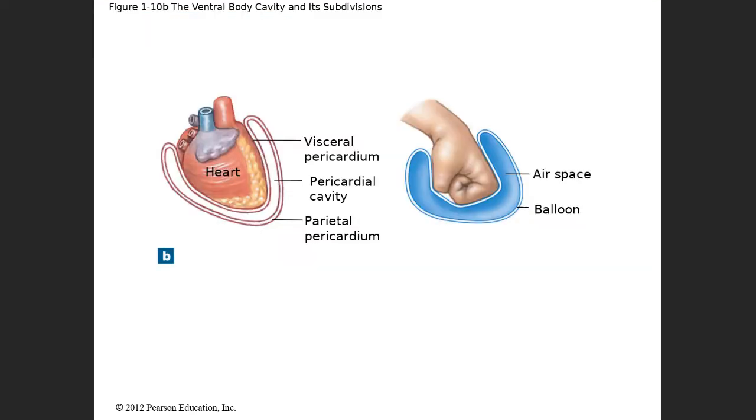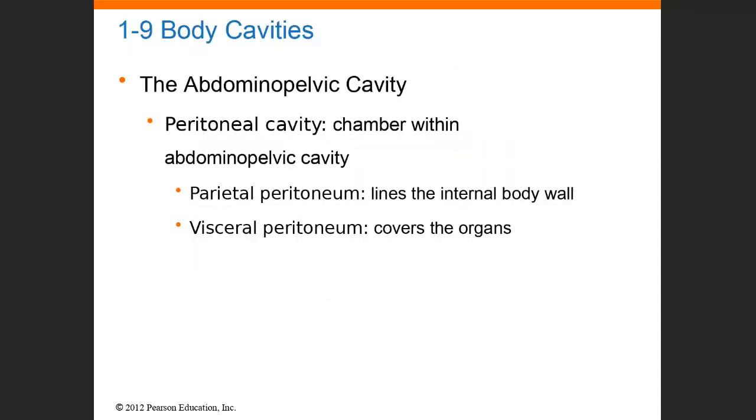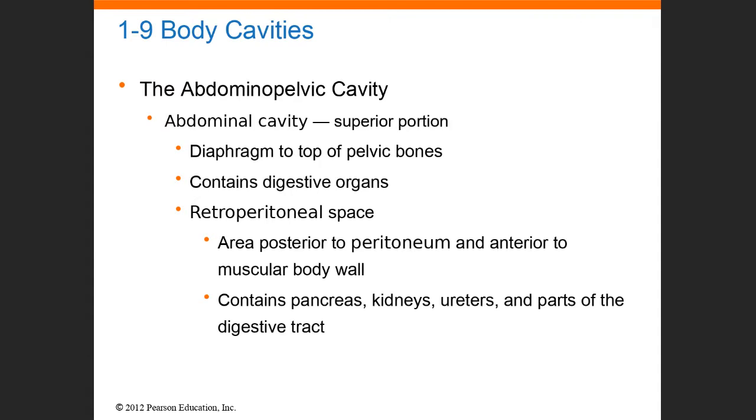All right. Let's look at the next one. And then we have the lungs, right? The lungs are in the pleural cavity. We have the heart in the pericardial cavity. The abdominal region, same thing. Again, there's a parietal layer and there's a visceral layer. So the parietal peritoneum and visceral peritoneum. So when you hear the word peritoneum, we're thinking digestive organs. But the parietal and visceral mean the same thing. The parietal lines the internal body wall, but the visceral layer covers the organs.